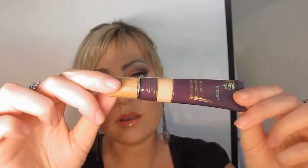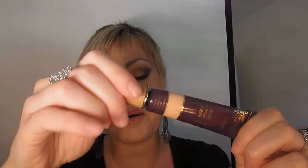Yes, they probably did spend some money on the packaging. I do love this tiny little wood lid. It does make me feel like I have a very high-end product. Now, although I know Tarte's not cheap, this is still not Chanel or Dior. So it's like having a very high-end eco-friendly product.